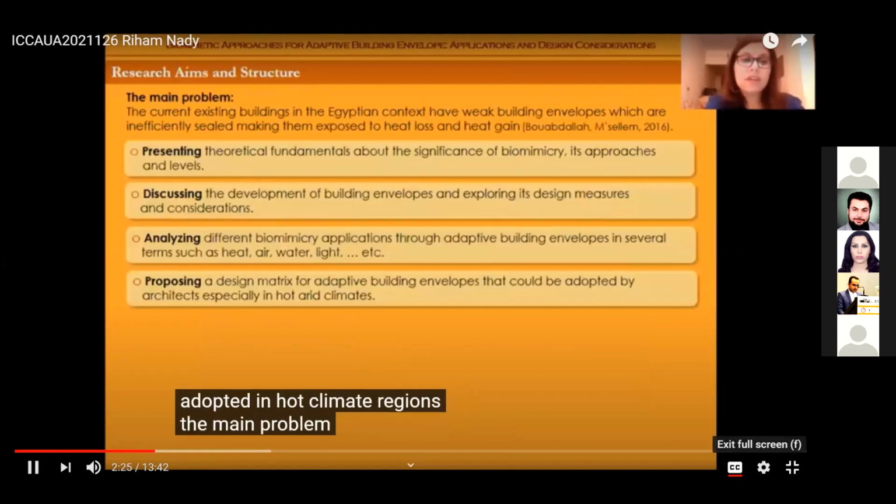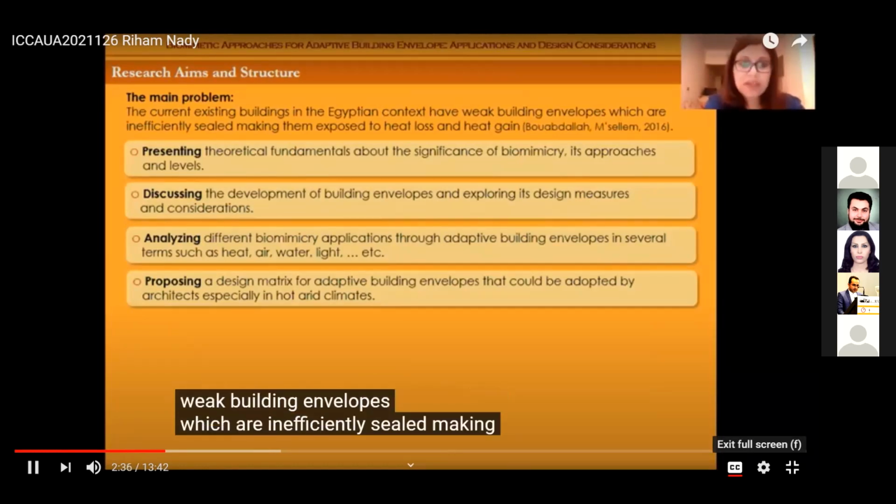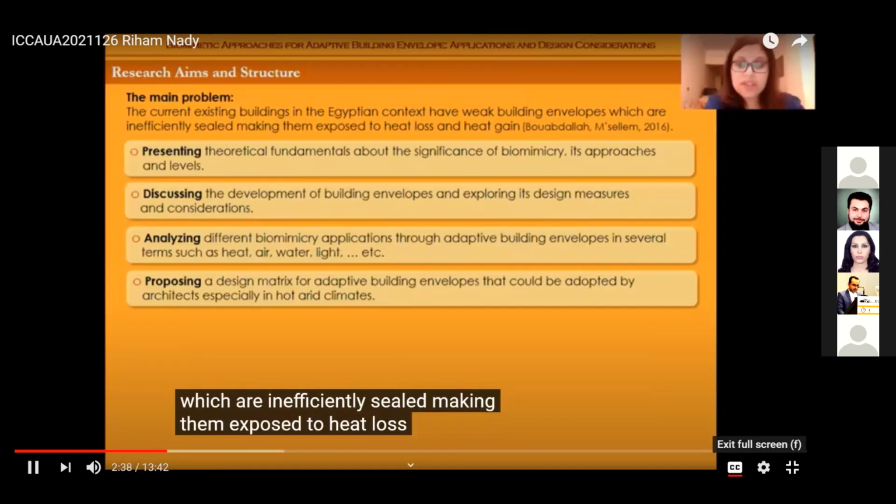The main problem in the paper is that the existing buildings in the Egyptian context have weak building envelopes, which are inefficiently sealed, making them exposed to heat loss and heat gain.